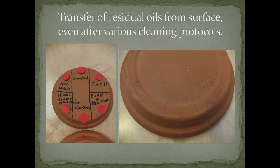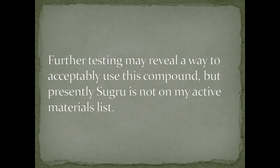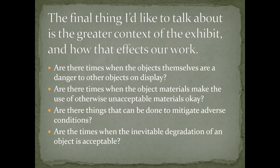So there's a residual silicone oil on the surface that doesn't wash off easily, but is there. And sadly, it didn't pass that kind of testing. And so we have to keep these other tests besides the chemical test as part of it. And we may find other ways, but at this point, Sugru is not on my active materials list, which was sad.